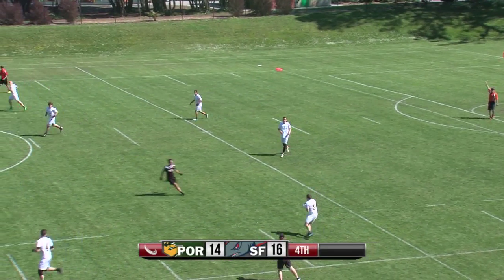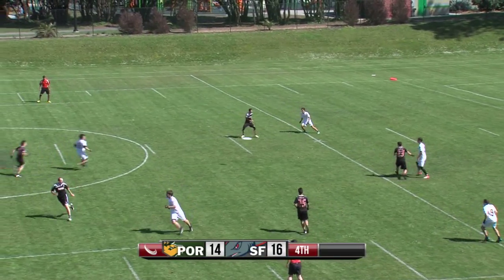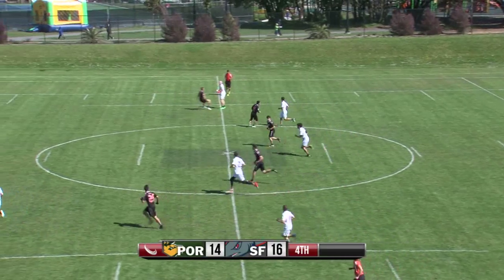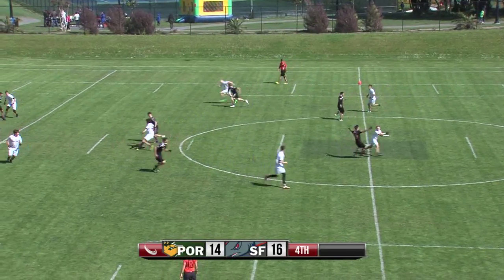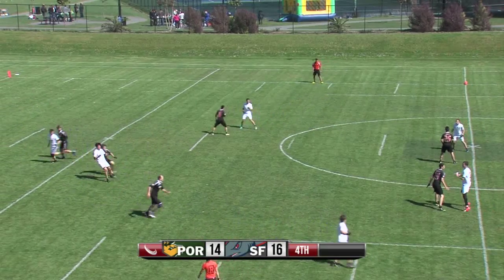Gary Dixon chases down the pull. First throws, centers it to Norden. Ben Laurie's been a big cutter for him. Allison Hall's also been a big cutter for him. A wide swing to Hancock. Again, keeps it alive.